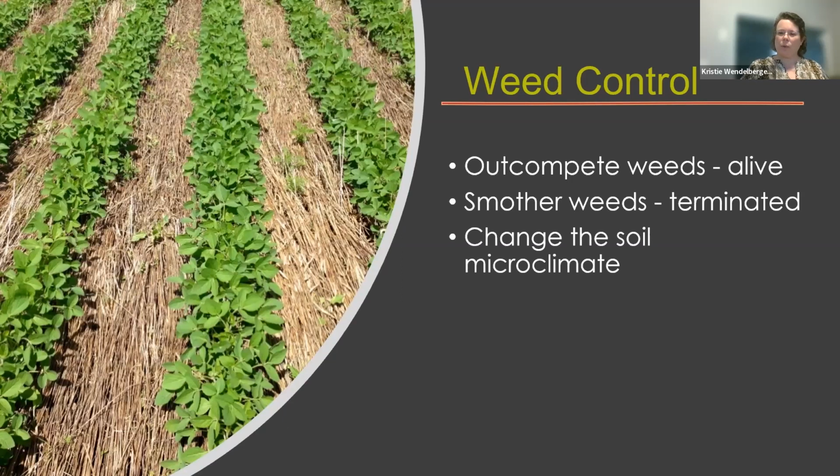And it can change the soil microclimate, similarly to what we were just talking about with the microbial community needing to have a regulated soil temperature. So do seeds when they're germinating and establishing. So if they keep the soil cooler and they also keep the soil darker, then that changes the seed germination and seedling establishment microsite situation, and it makes it harder for weeds to germinate and grow.